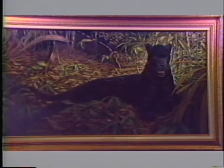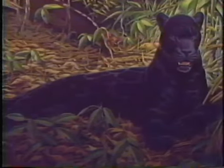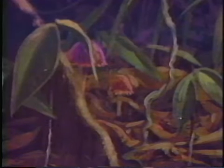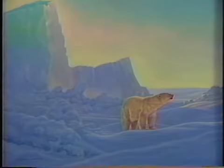they used to be. Well, here we've gone to another one. This is a black jaguar. Oh, he's beautiful. Love the amount of detail that you have in that painting. Well, thank you. I researched the background, the surroundings, the plant life, even down to some of the mushrooms that actually grow down there in Brazil.